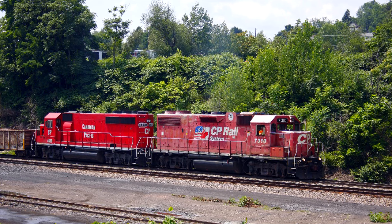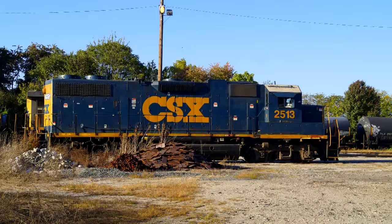Both the GP38 and GP40 were fairly strong sellers, together accounting for more than 2,000 locomotives built. In 1972, EMD introduced an updated Dash 2 series, replacing the GP38 and GP40 with the GP38-2 and the GP40-2.